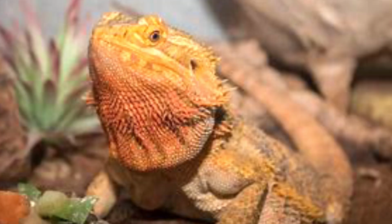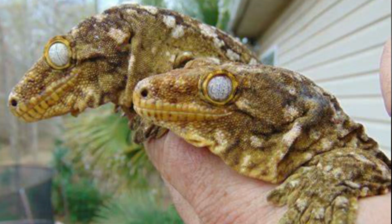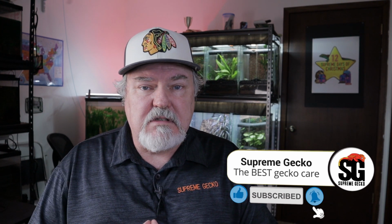Why are we focusing today on small geckos instead of large reptiles like bearded dragons or ball pythons or chameleons or even large geckos? Well, it's easy. They can be kept comfortably in small enclosures, most often have more interesting behaviors than larger animals, and especially the small geckos on this list are just simply easier to take care of.